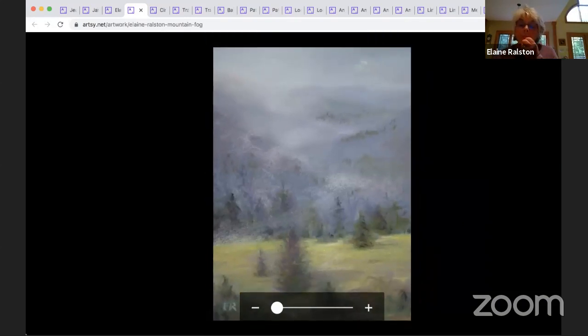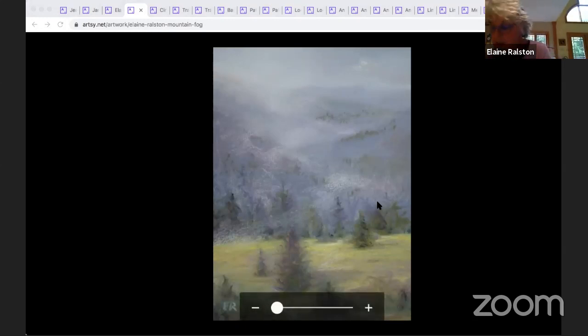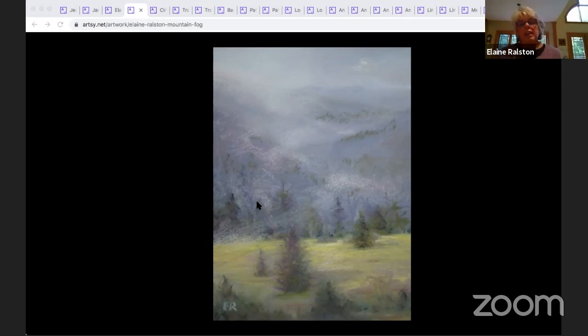The second piece. This one reminded me of camping, waking up in the morning. This one reminds you of camping. This one is also pastel, and pastel is pure color too. So that's the nice thing about it. But this one was a regular mountain view and I didn't like it. So I wanted to create more of a mood, make it more mysterious. And so I added the fog to evoke that feeling of mystery and not knowing what you're going to see when the sun comes out. Could be a totally different experience.